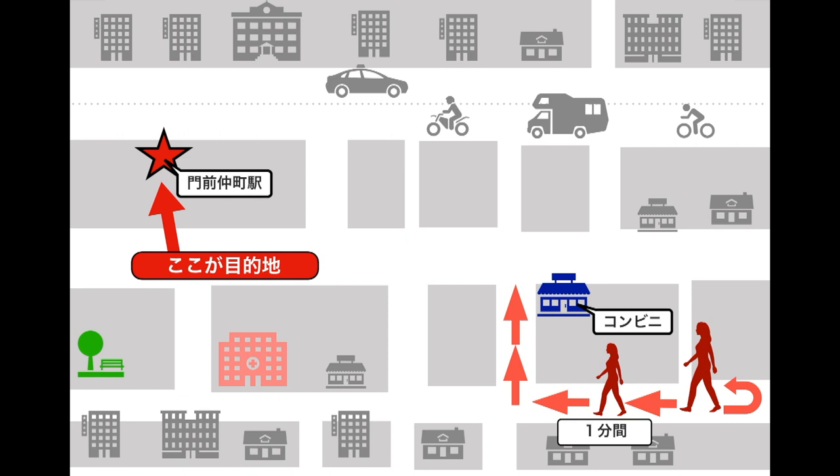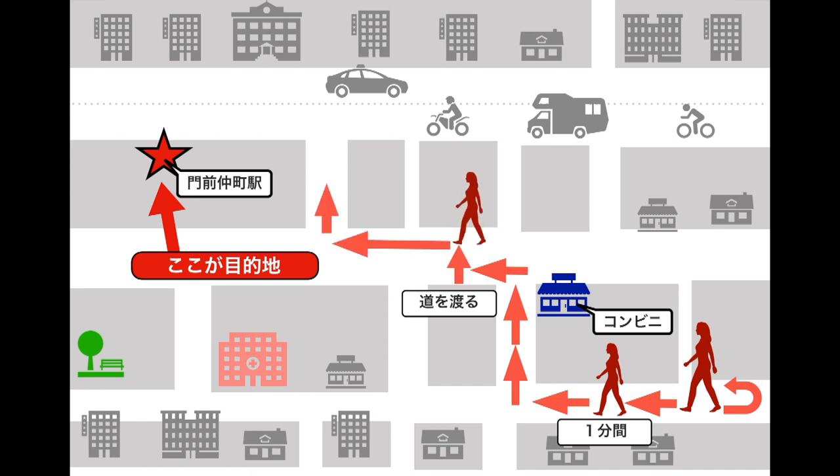Yes, we saw that on the way here. So at the convenience store, take a left, then cross the road and go down the second street on the right. Okay, so it's straight, then right, then left, then right. Yes, that's right. Keep going until you get to the main road and then turn left. If you keep walking down there, then you should see the station.